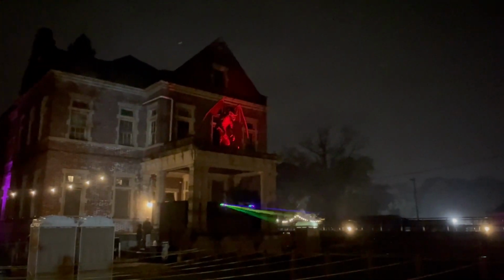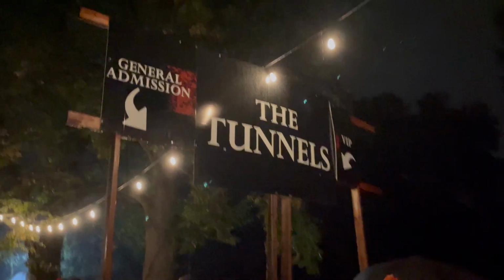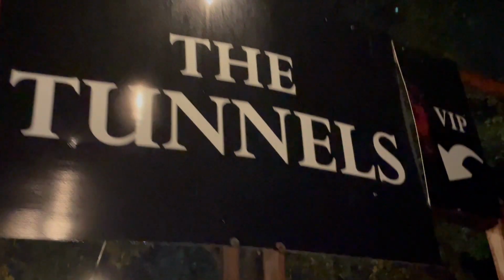After the morgue, you head right into the final and last attraction at the event, which is the tunnels. The tunnels was my favorite attraction when I went there many years ago, and I was excited to go through it again. Now, out of the three, I will say that this was the one that changed the least. There were a few things that were new, but for the most part, it changed the least out of all of them. I think the one that changed the most was definitely the morgue.